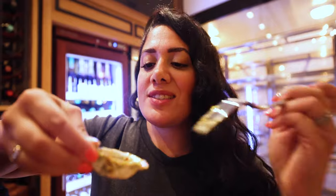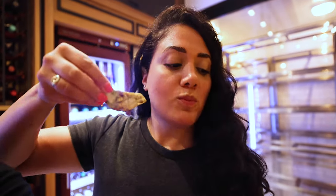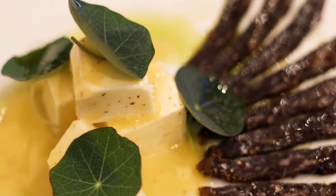I ate all the juices. Even with the coriander in there. I love the hint of the coriander too, huh? That sauce is amazing. Alright, plate number 2 and plate number 3 have just arrived.